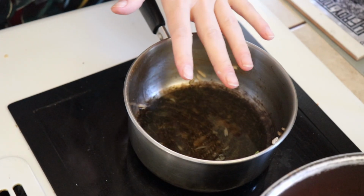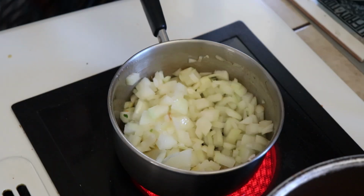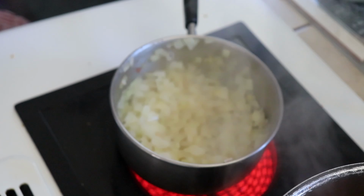While my gnocchi freeze, I'm gonna build a simple little tomato sauce. All right, so I've got some oil heating in this little pan and we're gonna add our diced onions. While we're here, let's add a little bit of salt and some pepper. And we're just gonna cook these down a little bit until they become soft and translucent. The onions are coming along.